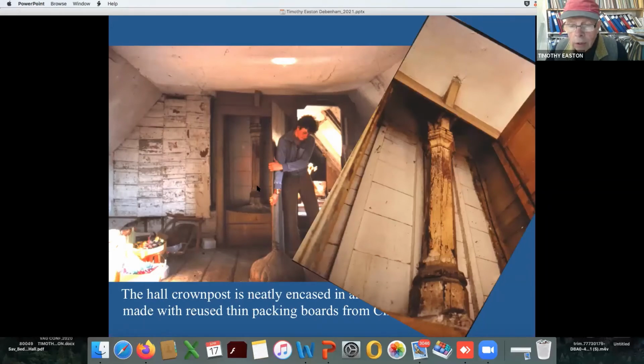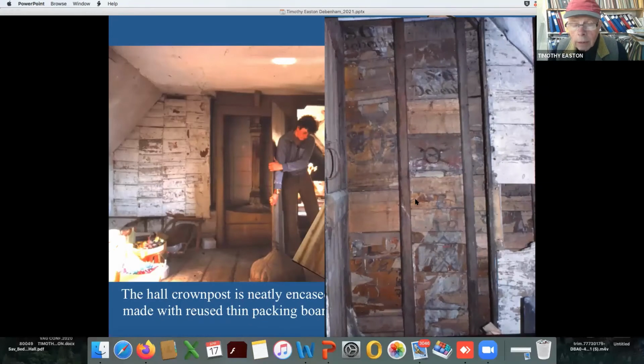So that's the crown post that's been painted white at some point. And the packing cases around it were meant for Mr. S.G. of Debenham. Well, this was the house of Samuel Dove, who was our local historian in the early 19th century.